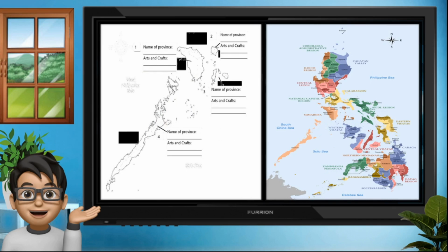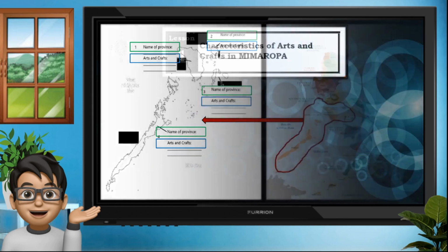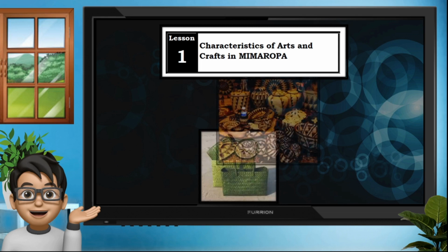Here is the map of Region 4B MIMAROPA. As we go along the lesson, notice some map pieces in the following slides. And in your map diary, you are going to write the name of the province as well as the arts and crafts where the arrow is pointing to. These pieces will be your guide in completing your map. Okay guys, let's start our journey in MIMAROPA.